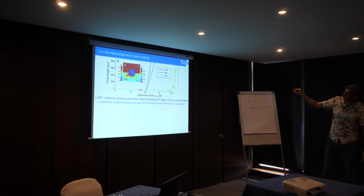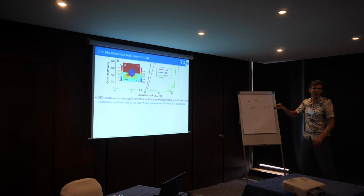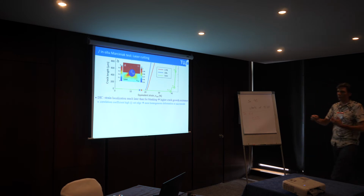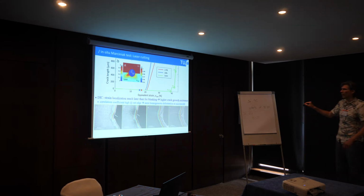And also, if you look at the strain, this is the strain field, but specifically this correlation coefficient, even at the point when we're here, at the moment the crack starts forming, the correlation is still very good. So it means there's very homogeneous deformation at the smaller scale going on. So the digital image correlation is still able to capture this.